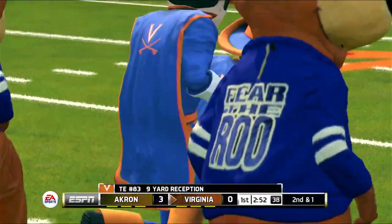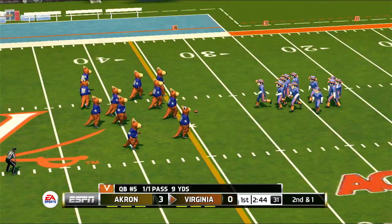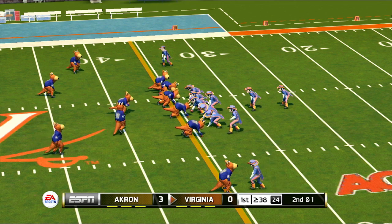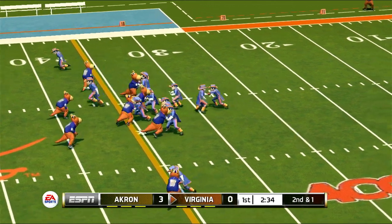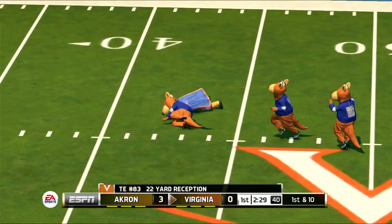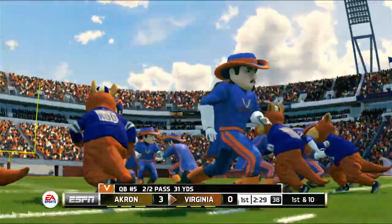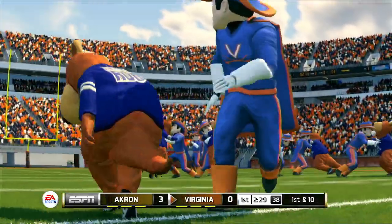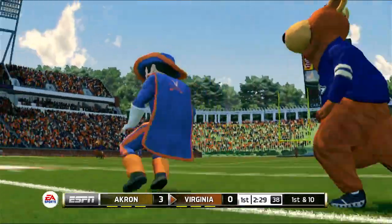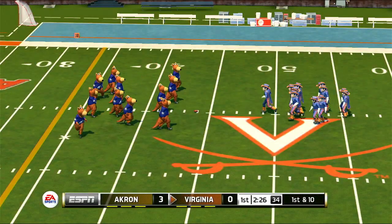Tackled around the 34-yard line. It's second down now. They're just a few feet away from that first down marker. Play action. And down he goes at the 44-yard line. It's first down.